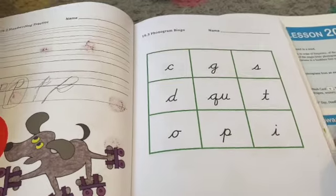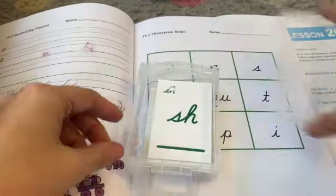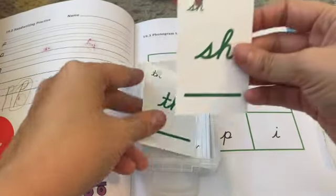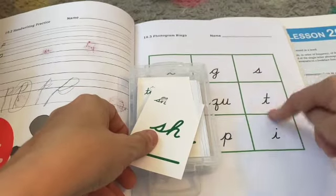So you pull out the game cards. These are the game cards. I like everything in little bins. I'm a bin person. So these are the game cards. And so you'd pull one out. Sorry, these are the ones we're working on now. So you pull one out, you say the sound, and then she would do the bingo.